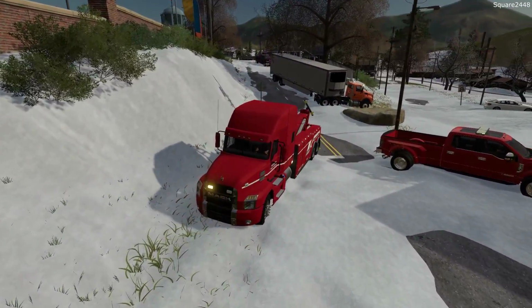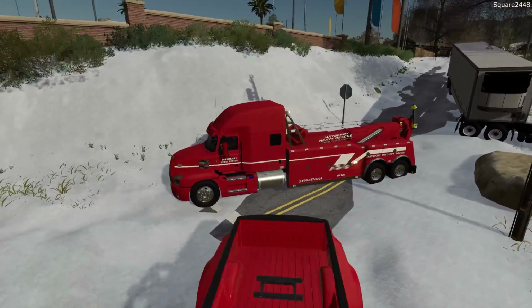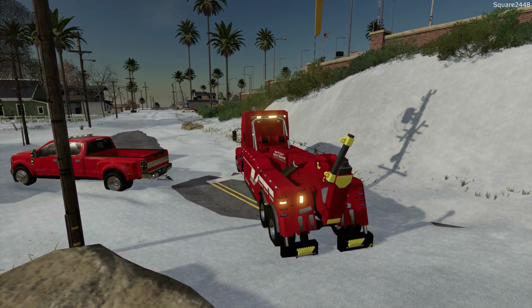Looks like we are sliding a little bit, just trying to get the truck in position, but I think right about here looks to be good. We'll put the stabilizers out, and let's see if we can get this ready to go.